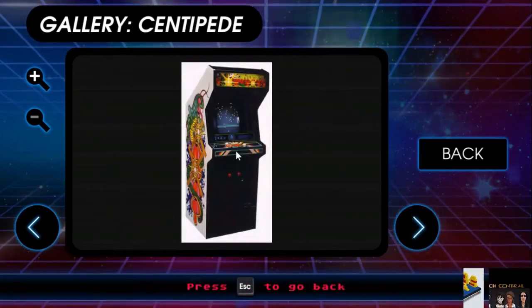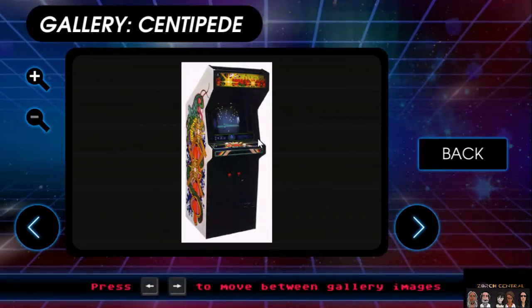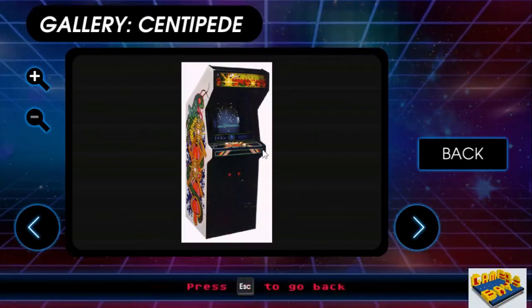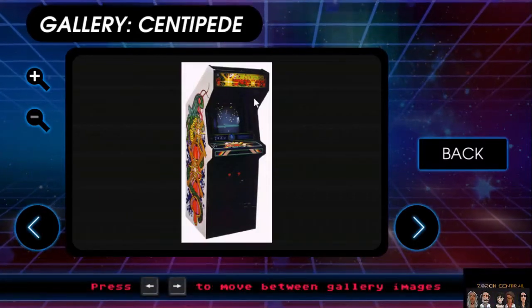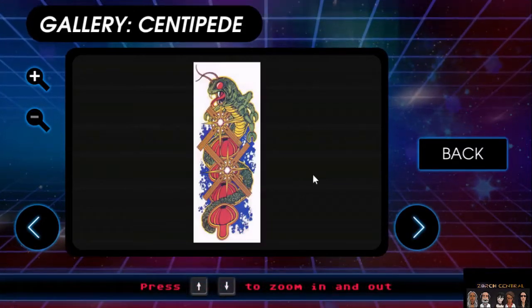There's the cabinet again, the venerable cabinet. I saw this everywhere. Just about every arcade I've ever been to had at least one of these. Really, this is one of the mainstays of arcades. Really can't have an arcade unless you've got a Centipede machine. Some of the artwork from the side.